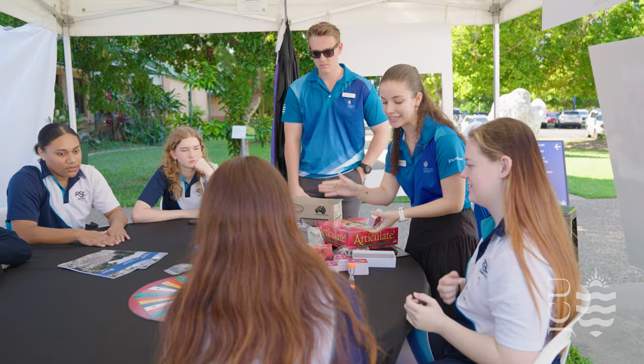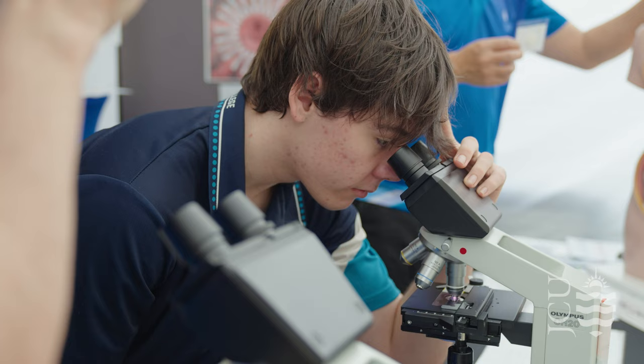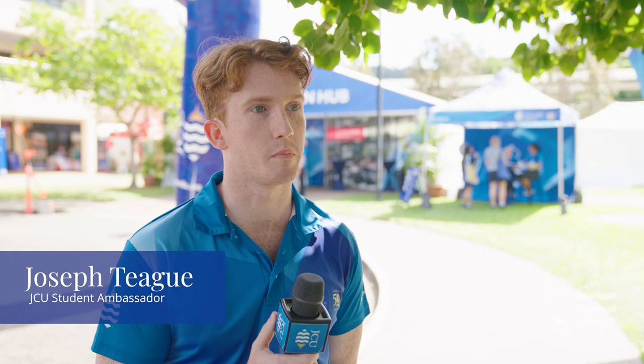The main benefit when it comes to UniX is getting to understand all the various colleges that we have here at James Cook University, and obviously getting a taste of what we have on offer for all our specialty degrees. Oftentimes, students aren't quite sure what they want to study, and we're able to connect them to the degrees and majors. A real-life first-hand experience of what university or their respective degrees are actually like.